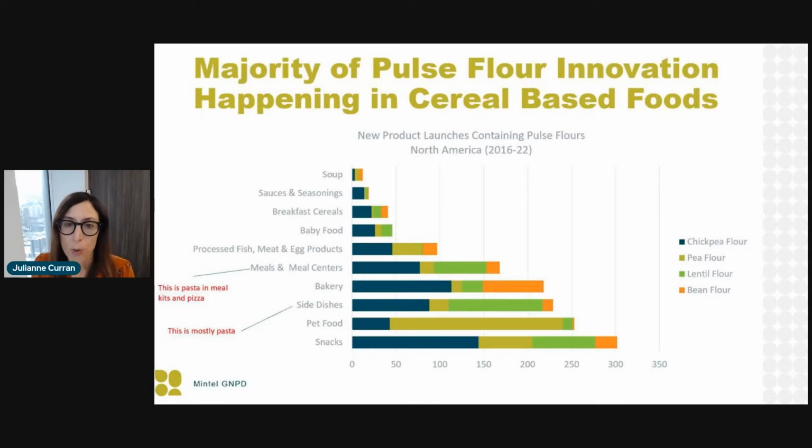And this figure shows the new product launches containing pulse flours in North America from 2016 to 2022. So on the left-hand side, or the y-axis, you see the different product categories where these launches have occurred. On the bottom, you have the number of launches during that time period, and the different color blocks are showing the different pulse flours that were included in those launches. But what I want to direct your attention to in particular is the categories on the left-hand side.